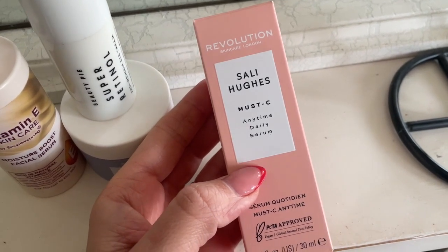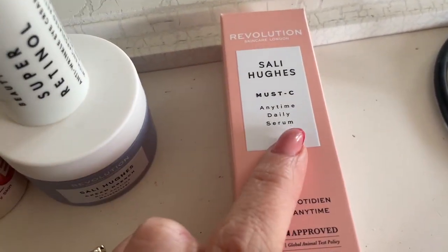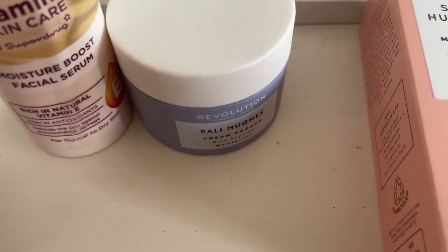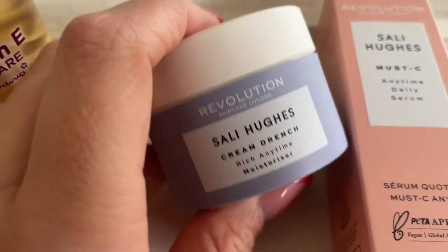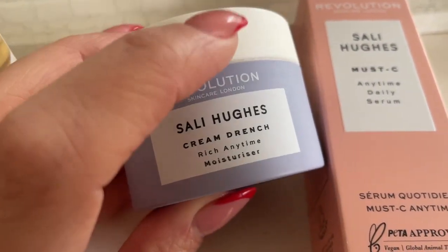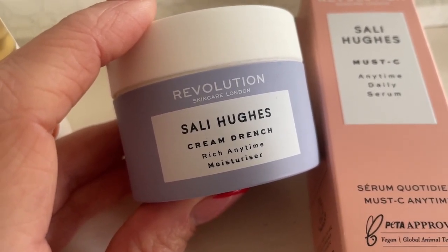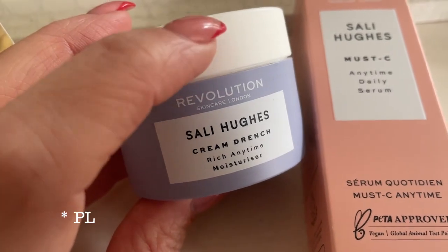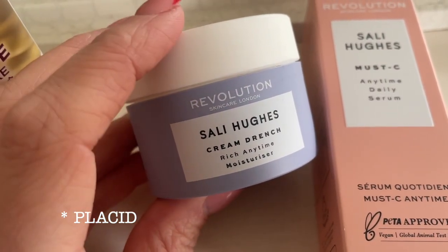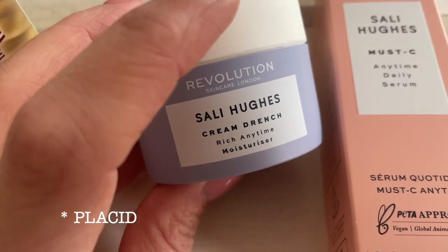Just picked this up only the other day. I have used a couple of items from the Sally Hughes skincare range, and I've actually bought the lighter version of this cream for my daughter to use on her skin. I've got the rich version because my skin's on the drier side. I also have their, what's it called? It's like an exfoliant, but it's in a liquid form. And I really enjoyed that.